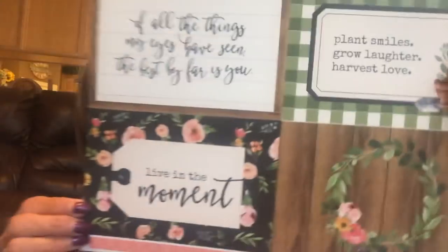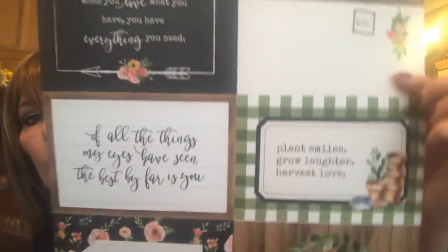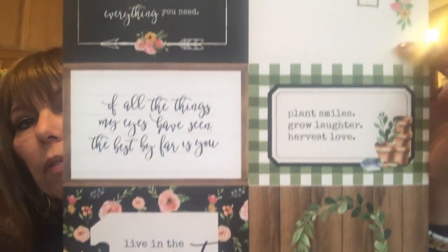So you have the stickers, and then they're going to be quite the, I think, kind of the same. They've got these big ones. Aren't the colors just really pretty? I just love the colors. Now this is for spring, and then the back looks like this.